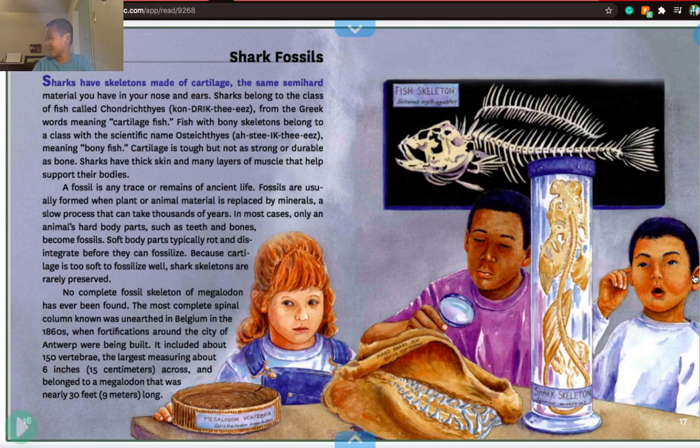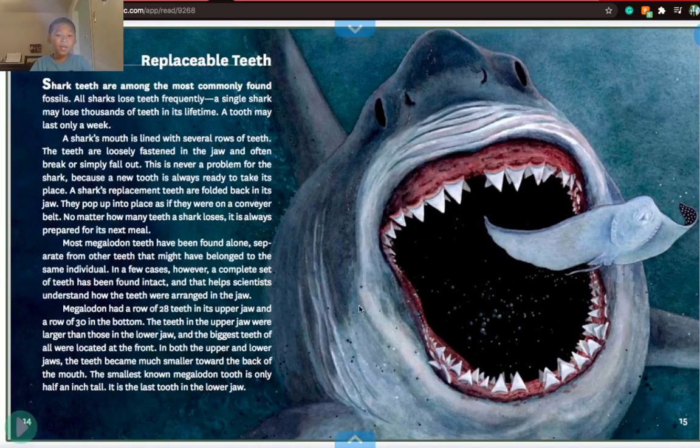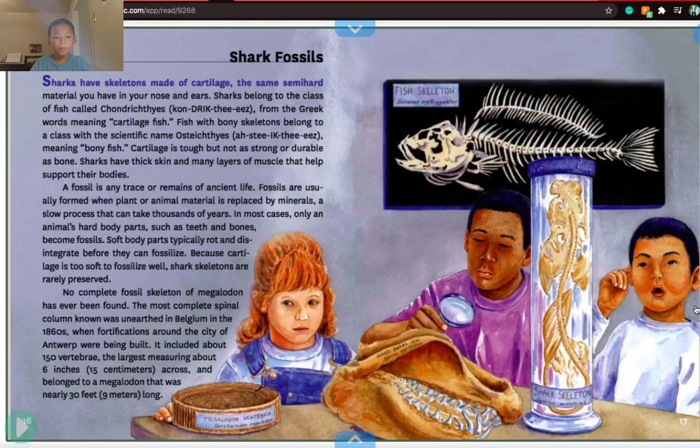Anyway, we are going to be reading and continuing the Megalodon book, because this is part 2. We left off on page 14 or 15. Now we're going to shark fossils.